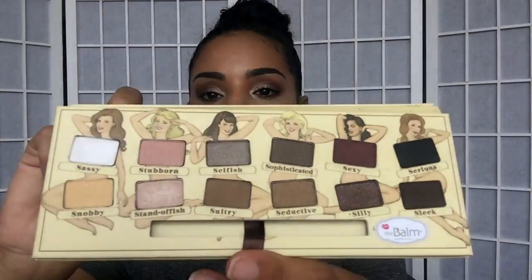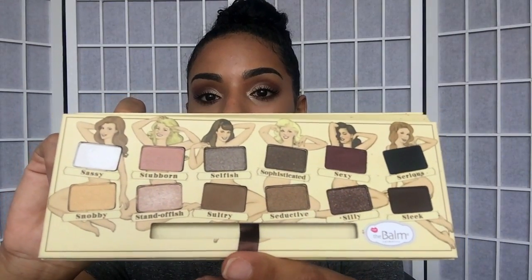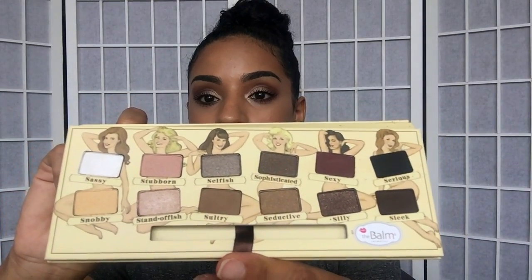And I was very excited to buy this because it's a nude palette. You know, it has neutral colors in it. And it's perfect for you to do everyday looks and for you to also amp it up a little bit for the nighttime, because it has dark shades in it as well as everyday wearable shades. And it comes with 12 different shades, and 4 of them are matte and the rest of them are shimmery.